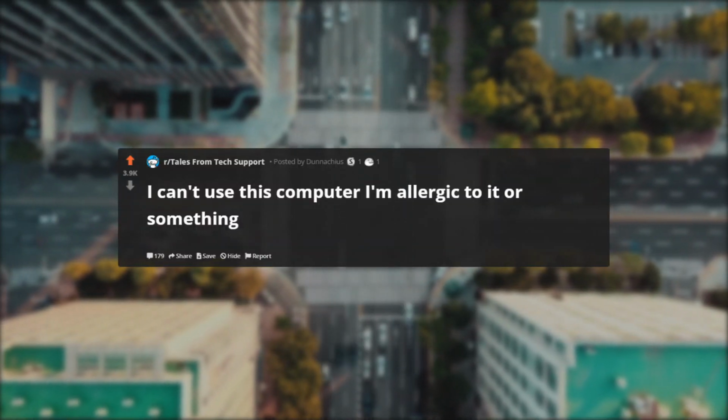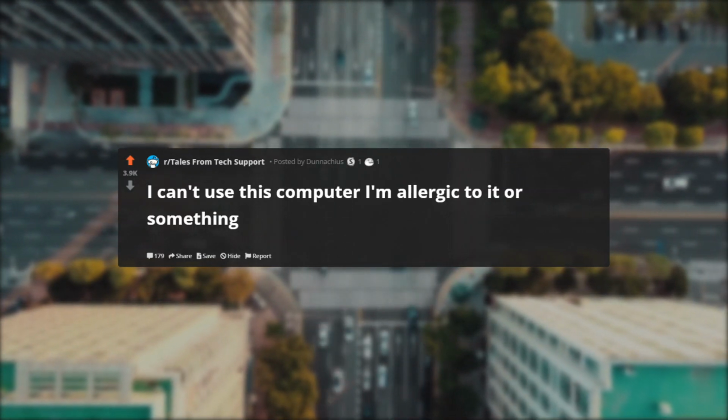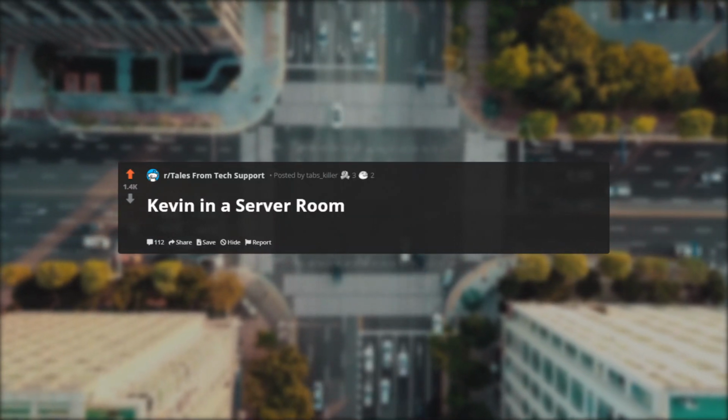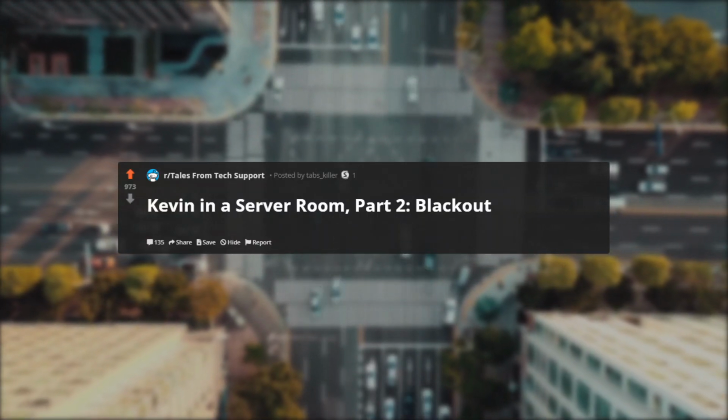In today's episode: I can't use this computer, I'm allergic to it or something. It all broke after I restarted. Kevin in a server room. Kevin in a server room, Part 2, Blackout.